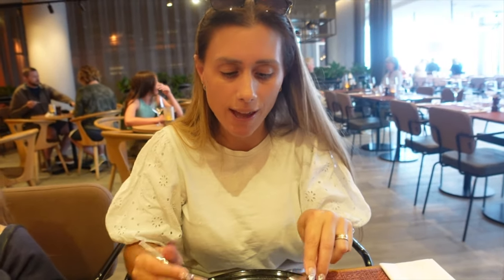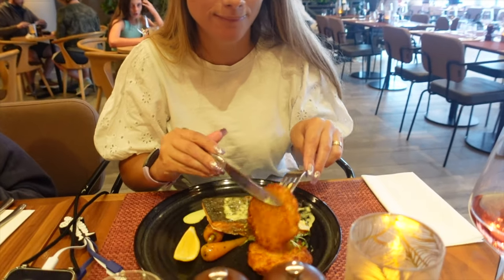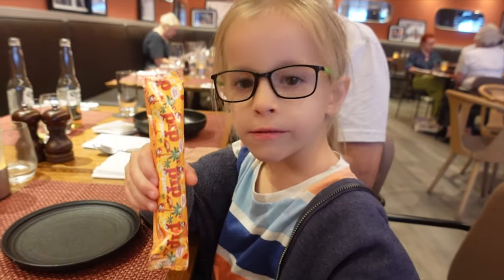Good. And then these, I think, are like a little potato pate, which look good as well. And I've got a lemon, obviously, for my salmon, but I prefer to have it without the lemon. But good. Okay, so we've eaten all our dinner.